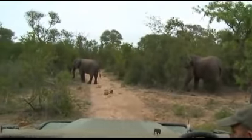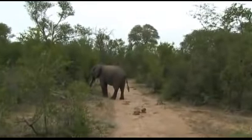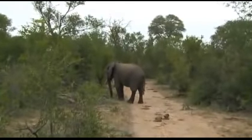How very wonderful to have another experience like that. I always feel truly honored when an elephant comes that close and doesn't react to us at all.